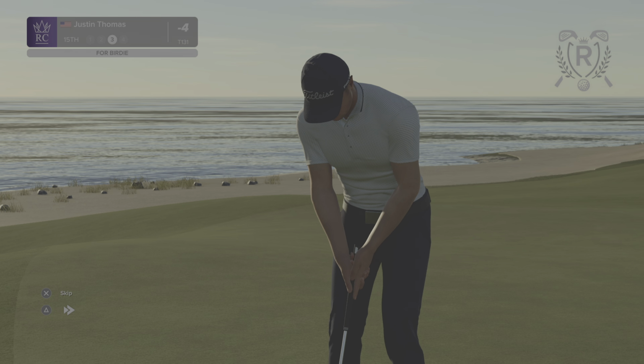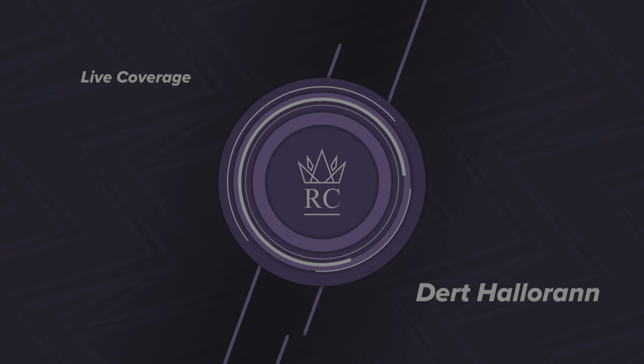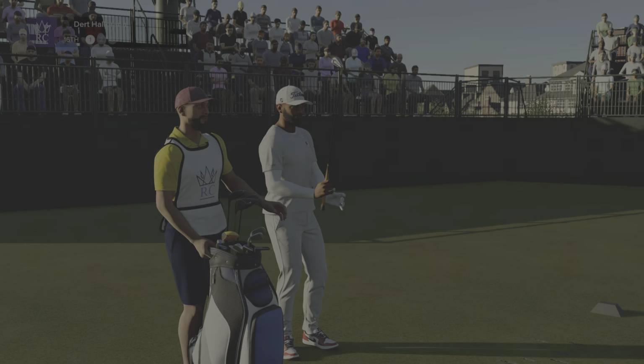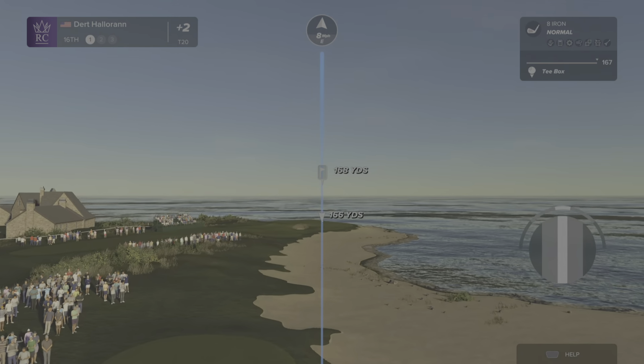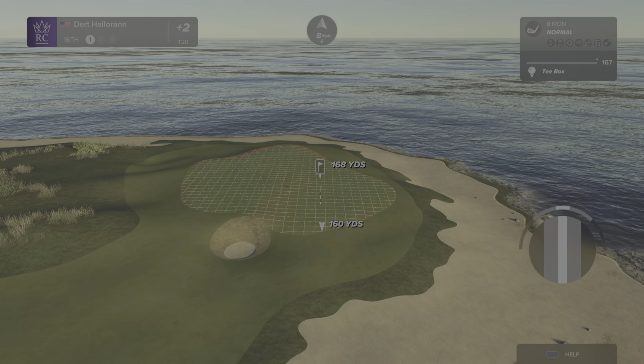And this is an extremely long putt. You might even have to hinge on this one. And after that effort, this is how the leaderboard looks right now. Well, that's certainly a step in the right direction. Keep it going. Just a few holes to play. Let's see how you take on this 16th hole.